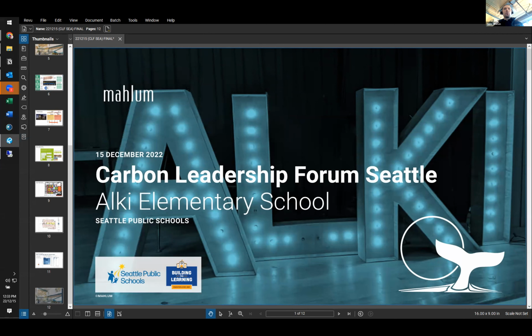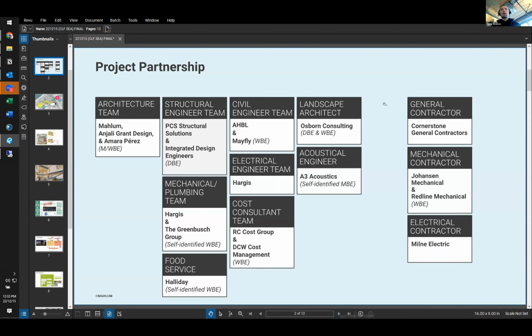It's a Seattle Public School project. And I just want to shout out the team real quick, PCS, especially PCS Structural Solutions and Cornerstone General Contractor for helping us reduce our embodied carbon on this project.